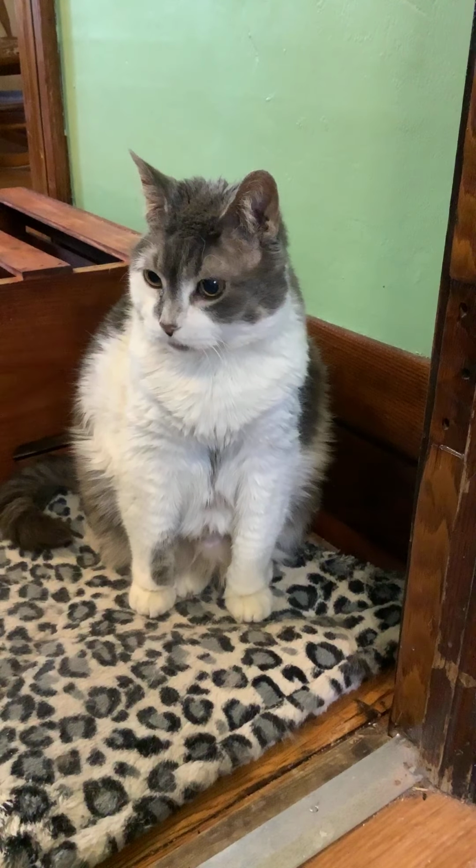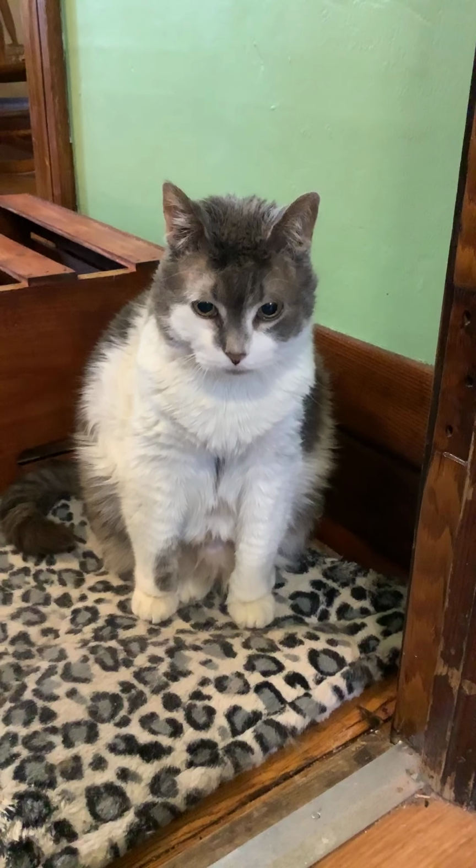When she was a kitten, she used to chase ants and eat them. I think she's lost the taste for them now.